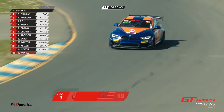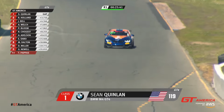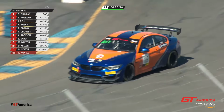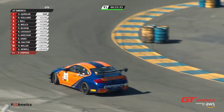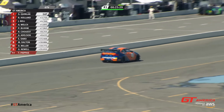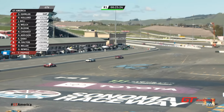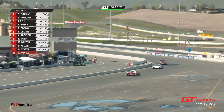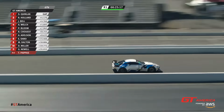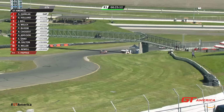Here's Sean Quinlan out in front of the GT4 class and looking very, very strong. He had built that lead up to over 3 seconds the last time by. Behind him, Holland and Bell continue to fight over second. That's been a really fun battle to keep an eye on. Yeah, he missed the apex there. I'm not sure what happened, but it's been fun to watch Quinlan progress over the last few years. He's improved every year, and now he's really showing it to the GT4 competition.